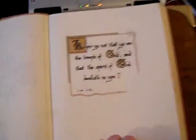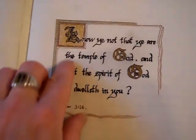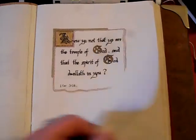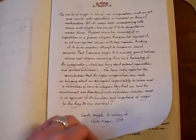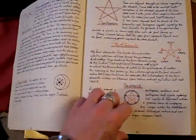There we go. A quick flip through. With gold leaf as well, that's recently added. A really nice effect there. Gareth Knight, History of White Magic. I would encourage anybody who's interested in anything like this to read this. It sums it up really nicely. It's quite definitive. Here we go, Common Symbols of Magic. Okay, first few pages there.